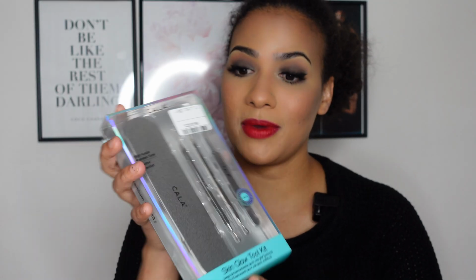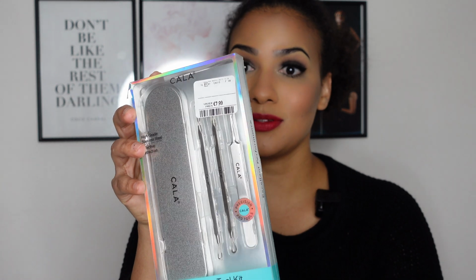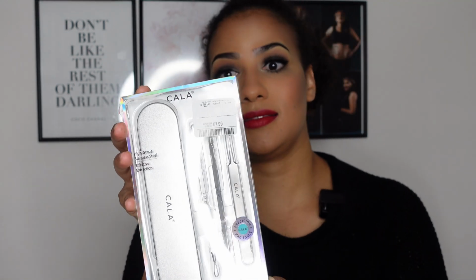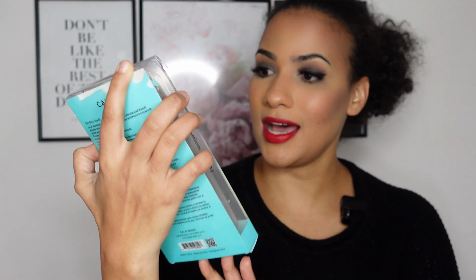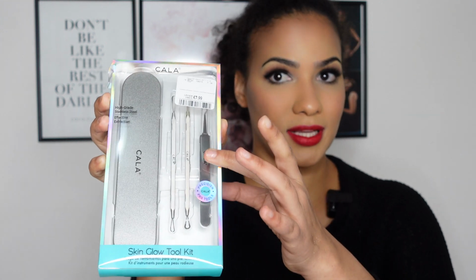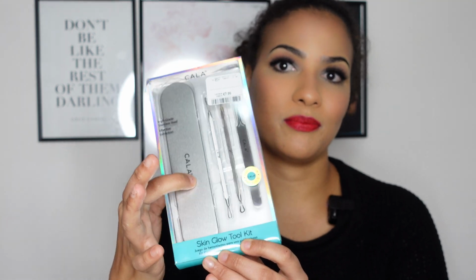I finally got myself an extraction kit. This is also from Color. It is the Skin Glow Toolkit. Yes, it has 3 stainless steel items and a storage casing for them. I got it for $7.99 and I think these are usually about 12 euros, so yes, nice.